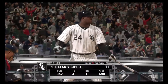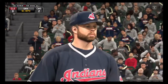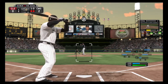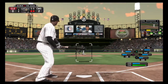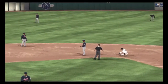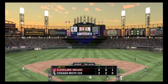Dayan Viciedo will try and keep things going now with a runner at first following the RBI single. And that misses low and away, ball 1. Two out with the man at first. And he just gets a piece there as this is chopped foul. And here's a pitch swung on and sent on the ground to short. On to Kipnis at second, and the inning is over. So 2 runs on 2 hits, 1 error in the inning, and a runner left. Second inning upcoming here on the south side, and the White Sox are out in front, 2-0.